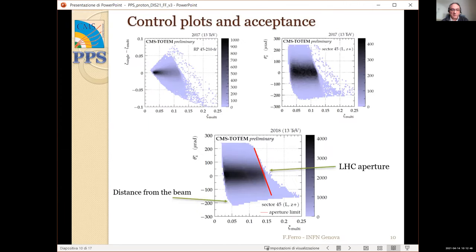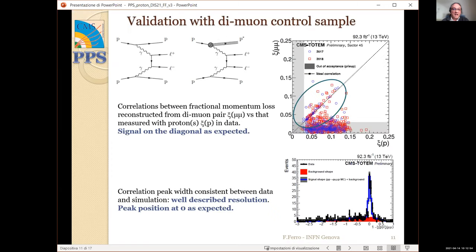We made some control plots, this is just to show you that we can do the job in a good way. And we also validated this measurement with some, let's say, candle processes.